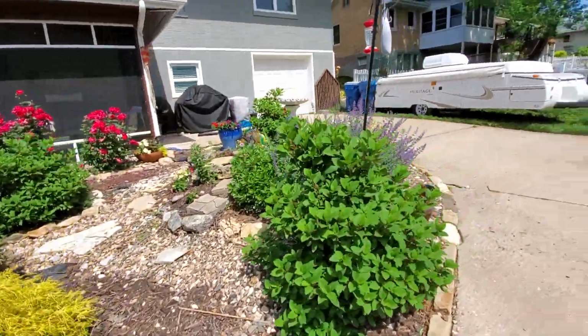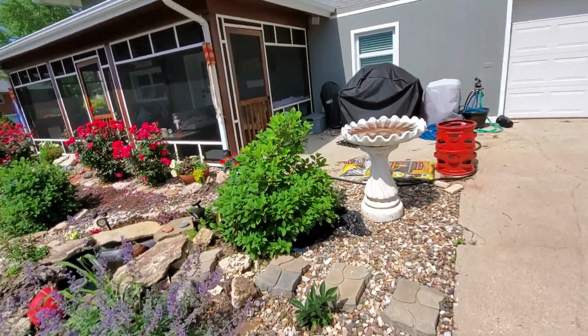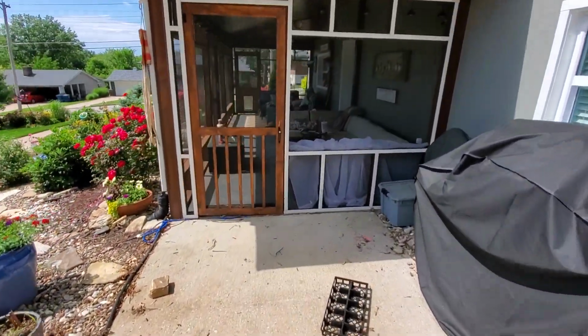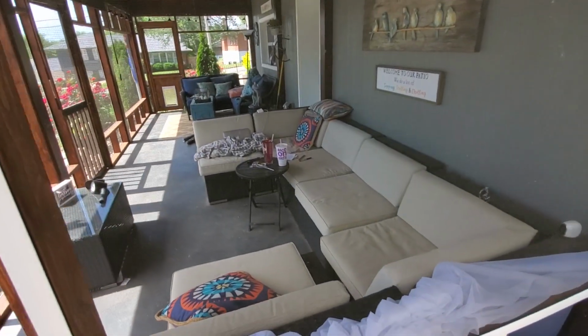All right, let's go back. It's our camper. Haven't been able to take it out yet this year. So excited about opening it up and going camping sometime soon. Yeah, looks like this is one of our favorite places. Since we got this screened in, it's one of our favorite places to hang out. So it's kind of a mess.